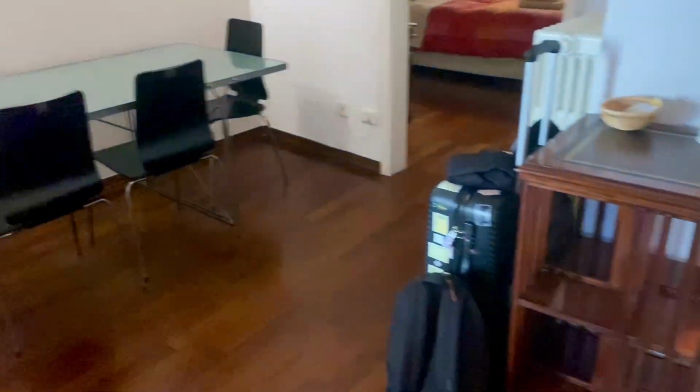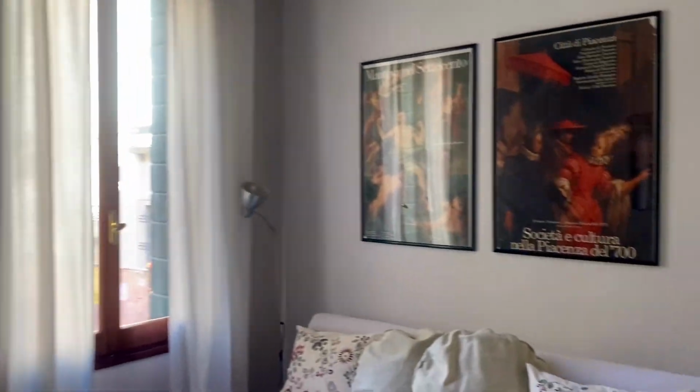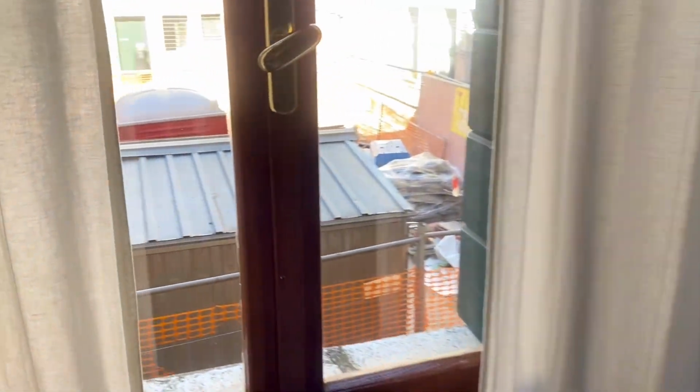More people could stay there because the living room futons can fold out, and then you could fit another couple. I think you could comfortably get 4 people in this flat. It's quite well appointed, quite nice, quite close to the docks for when you get off the boat.